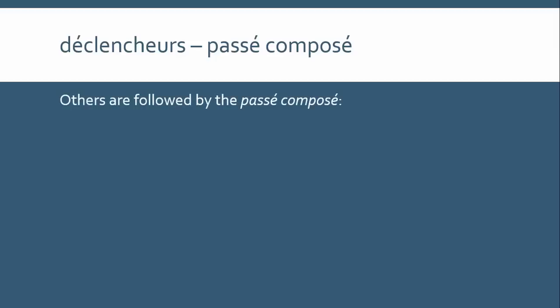Similarly, we have expressions usually associated with the passé composé. So, une semaine, 1 week. So now we've got a very specific point in time. The same goes for un jour, 1 day. Again, that's even more specific. Lundi, mardi, so without the article this time, that just means on Monday. That's a very specific time. We know exactly what day. On Tuesday, on Wednesday, on Thursday, etc.